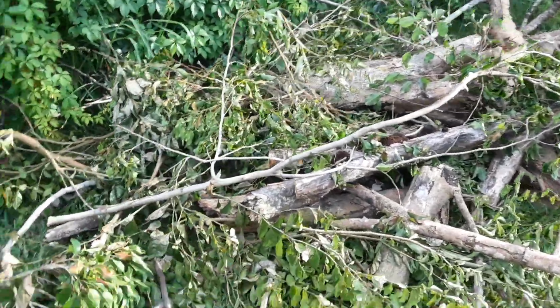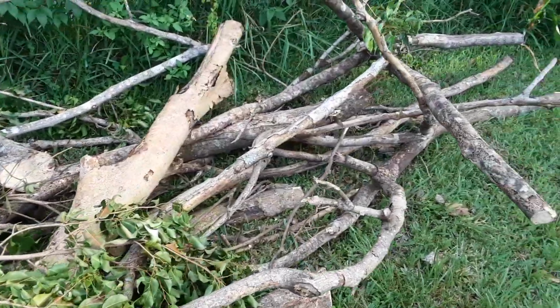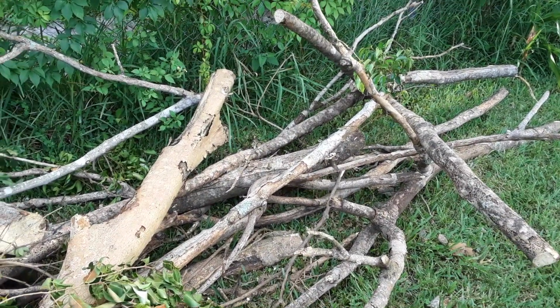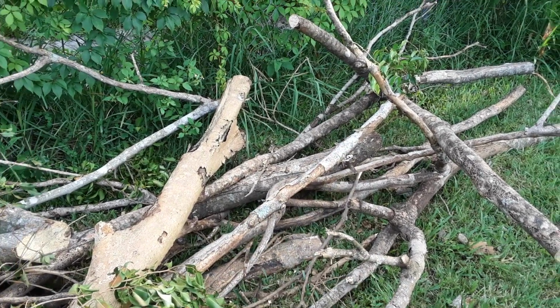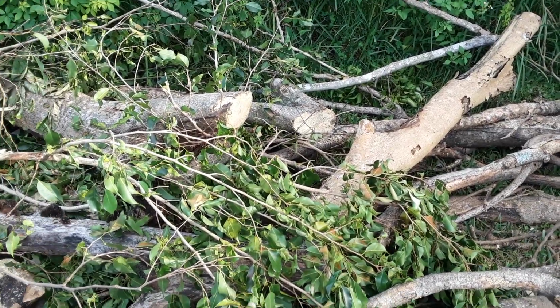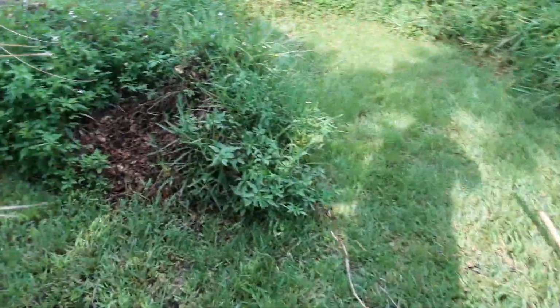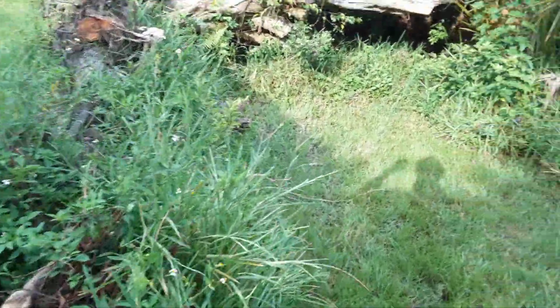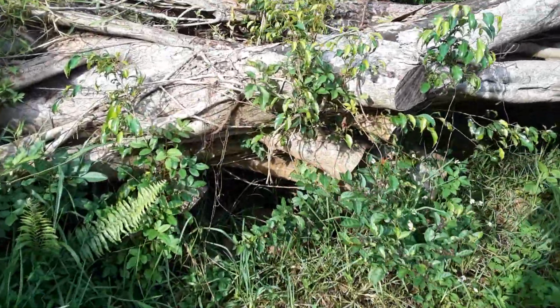So all this here will need to be cut into little pieces. And I'm gonna, the poor little lizard there, he's saying farewell to his house. But I'm gonna haul all this stuff off to the curbside and see if the city won't haul it off. Meanwhile, I know some of you laugh at me about the tree trying to come back to life, but it does. This is how fast stuff grows here.